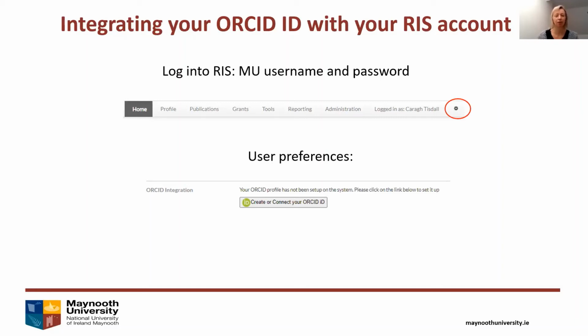And you'll all be familiar that the profile section allows you to update your research activities, your teaching activities, your publications, and various different elements of your CV. Each one of these can then be pushed out to the website so that you have an external view for people who want to look you up and see what your research is about.